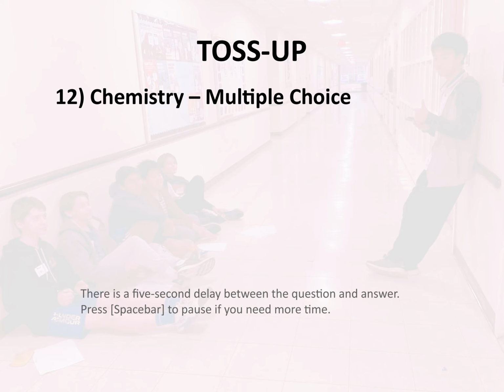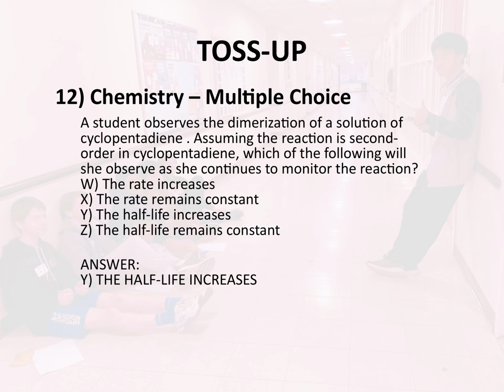Toss-up 12. Chemistry, multiple choice. A student observes the dimerization of a solution of cyclopentadiene. Assuming the reaction is second order in cyclopentadiene, which of the following will she observe as she continues to monitor the reaction? W. The rate increases. X. The rate remains constant. Y. The half-life increases. Z. The half-life remains constant. Answer. Y. The half-life increases.